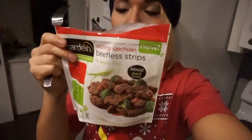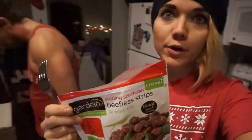At HEB today, we picked up these Gardein Sizzling Szechuan Beefless Strips. We have not tried these before. Matt's going to put them on his pizza.